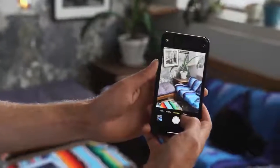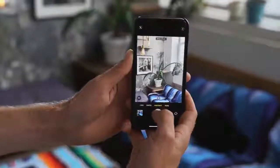Okay, cool. So as usual, Marian will be giving you his thoughts on the iPhone 11 Pro Max camera. None of the thoughts are my own because I am not a professional. He is. So without wasting any more time, let's jump in.